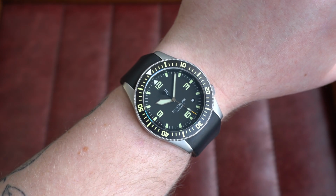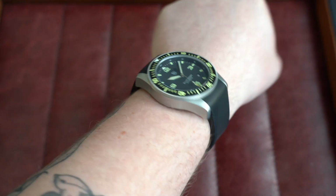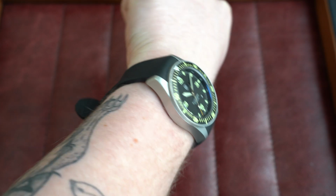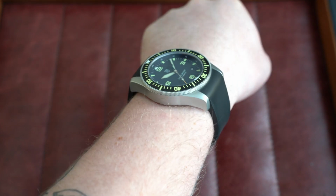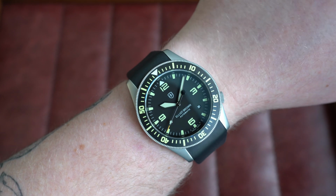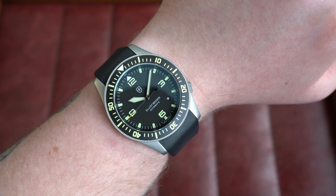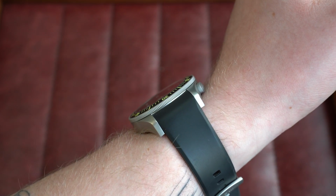And here it is on wrist. It's no small watch, that's for sure, but it definitely feels robust. And thanks to that very well fitted rubber strap, it slopes straight off the wrist, so I actually haven't got lug overhang on my wrist, which is very important to me. This is 43mm by 52.5mm lug to lug, 14mm thick and 22mm lugs.